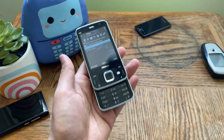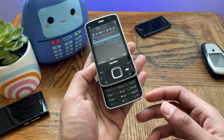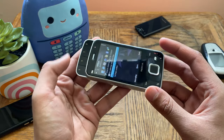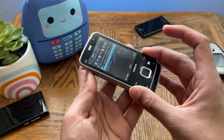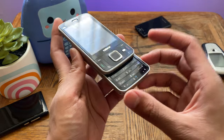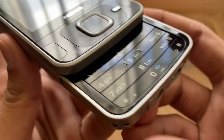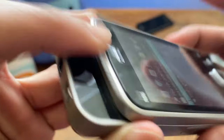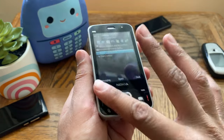So now let us talk about the design of this phone, and this is easily one of my most favorite Nokia N-Series devices in terms of design. And like its predecessor, it is a dual slider, so you can slide the music controls or media controls down like that, just like the N95. It is a dual slider, and the sliding action is really satisfying. Let me bring it closer. As you can hear, the sliding action is very, very satisfying.